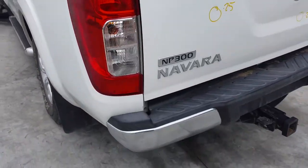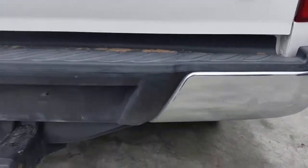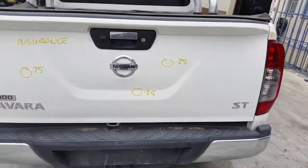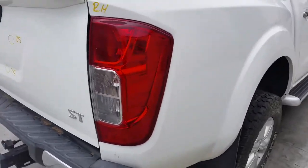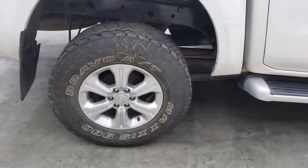Left tail light. It's got a chrome rear bumper. It does have one small dent in it. Factory fitted tow bar supplied with all bolts, brackets, loom. Tailgate has 3 small dents, spoiler type. Right tail light. Right rear 16-inch factory alloy mag with good tyre.